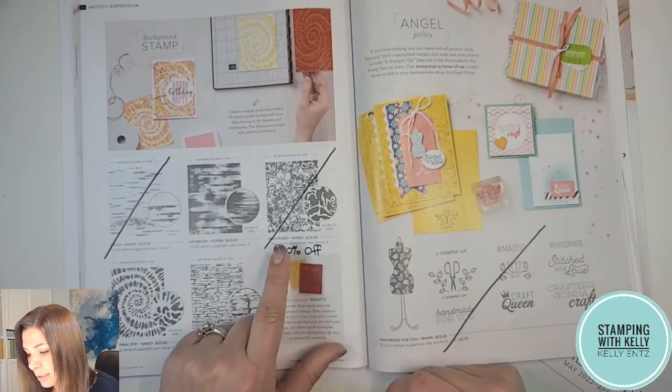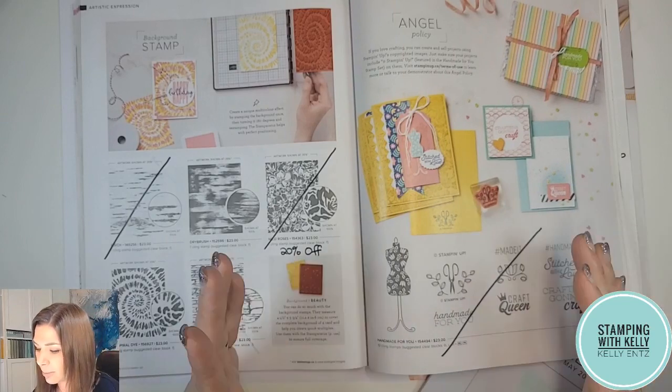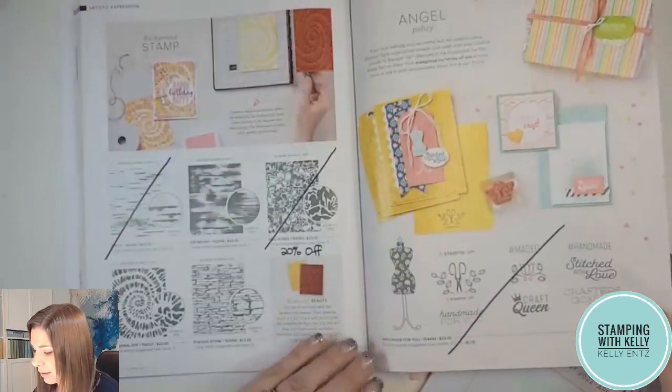And our Wild Roses is 20% off. It's the same kind of idea where it's just a huge background stamp and you can do all kinds of different things with it.